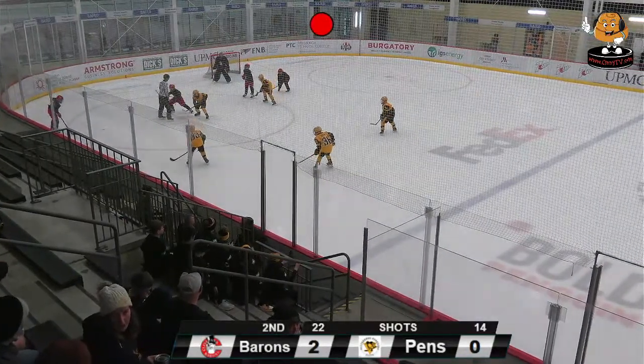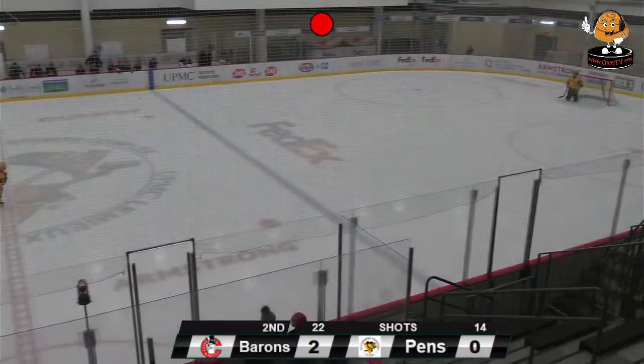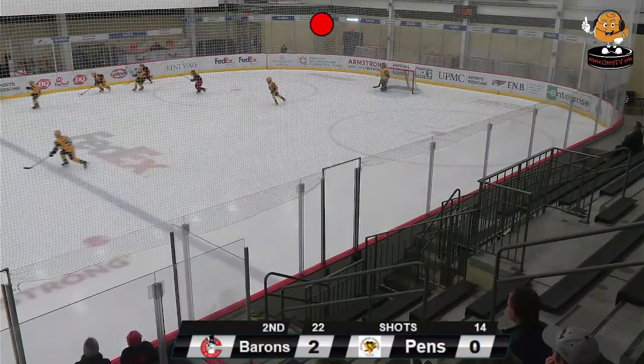Vickers steps in. That one's one to the open side and cleared back to center red. I don't know that the Barons have lost more than 5 faceoffs the entire game. You seem to be really good in the faceoff dot today.